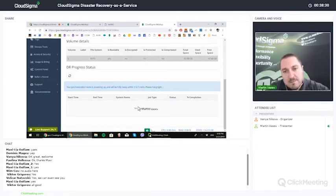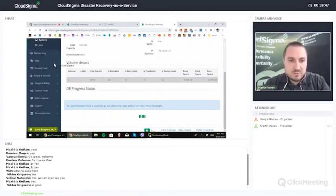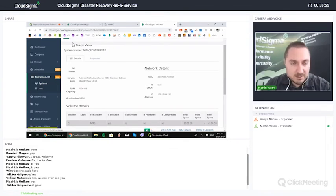Okay, and you'll see that it will take up to 2-3 minutes for the actual job to appear here, running. We can use the refresh button here. It will take a couple of minutes and then it will appear here, and you can follow the progress of the data. While we're waiting for this, I can show you the one that we already have seen.